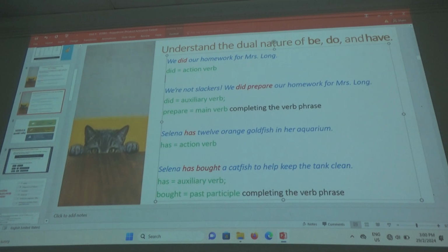Okay, alright. Let's continue. Let's understand, alright? We are not slackers. We did prepare. Did prepare means prepared. Yes or no? Yes. Okay. So we did prepare our homework for Mrs. Long. Did is the helping verb, auxiliary, and prepare is the main verb completing the verb phrase. All of you okay now?